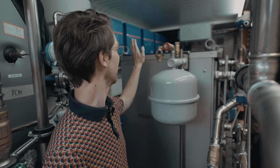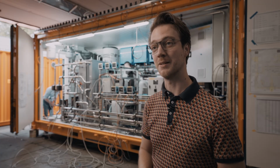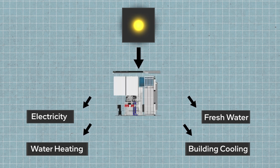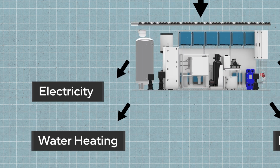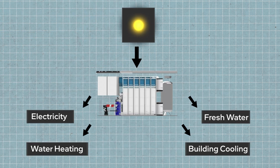I'm Peter Dibbits. I'm project manager for Cruise Marine Projects. I'm Baldwin van Groos. I'm involved here with the software for the Power Hub that we have behind me. With sunlight as the only source of energy, it's able to provide everything you might expect from a grid connection. Electricity, water heating, building cooling, and even fresh water.